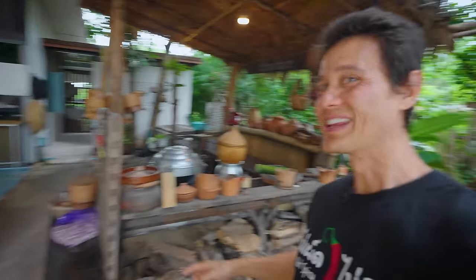The next dish, this is a chicken broth called lam kai. It is cooked in the bamboo, roasted in the bamboo. And it's like a healing, medicinal chicken broth.